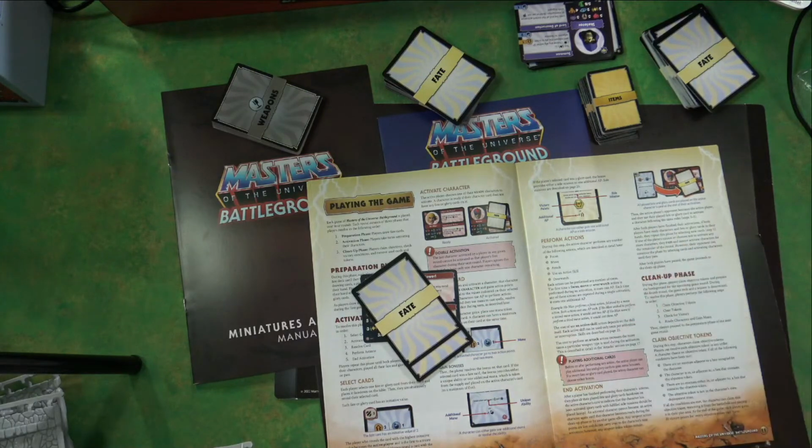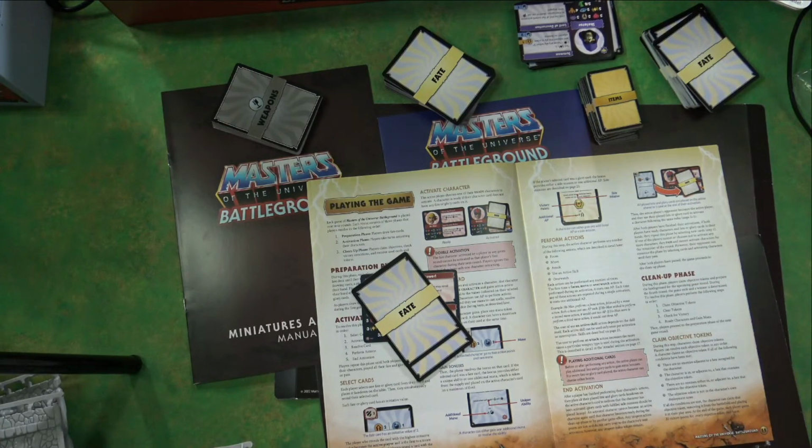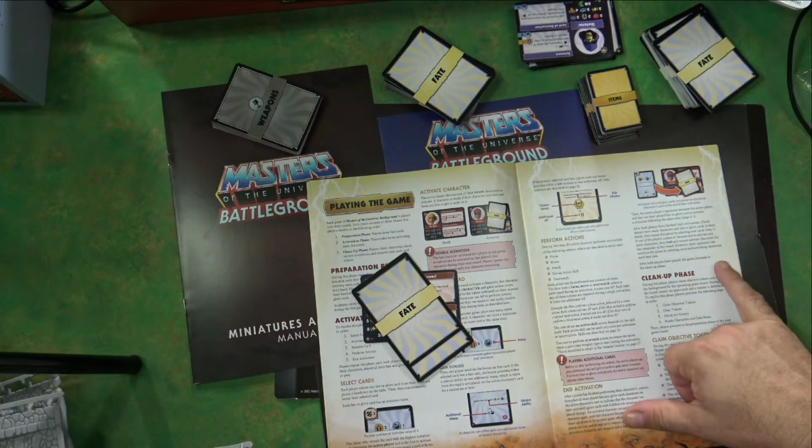Then the active player's opponent becomes active, and they use their fate or glory cards to activate a character, following the same steps 2 to 5. Seems pretty easy. During this cleanup phase, hold on. If one of the players cannot or chooses not to activate any more characters, they pass and cannot activate characters for the remainder of the round.